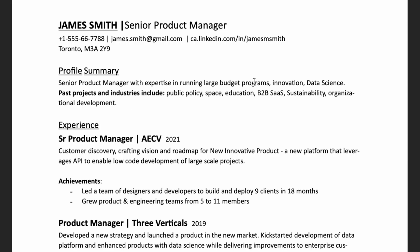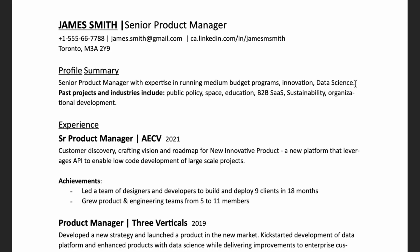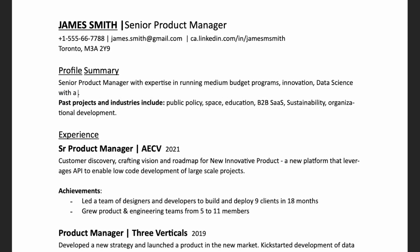Ideally, I'd recommend tweaking your brief summary for every single company you're applying for. And I know it may not be super scalable, but if you're a salesperson applying for a clean energy company, trust me, if you have a side project, a side recycling project or something like that going on, mentioning that in your brief summary will go a long way.